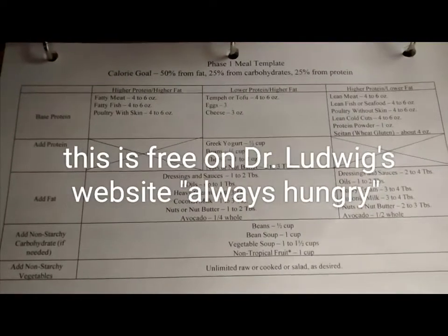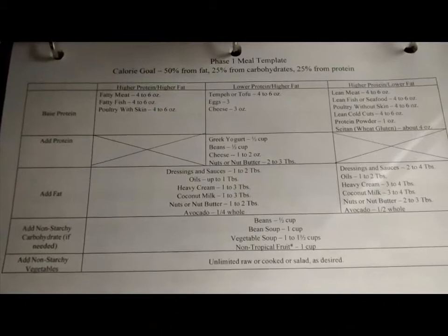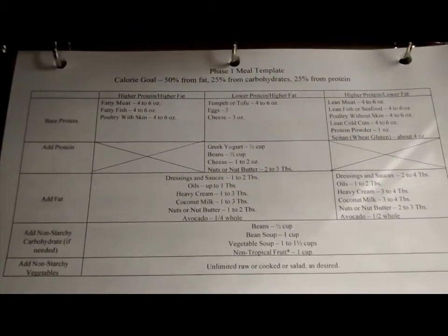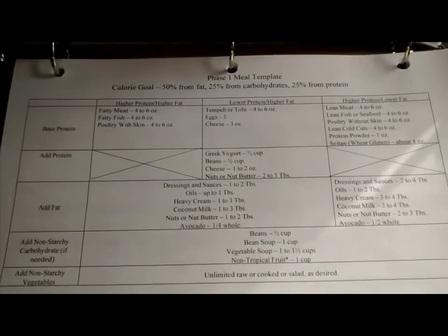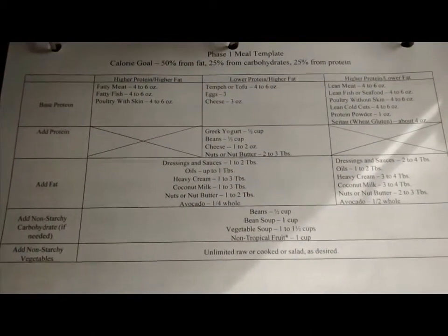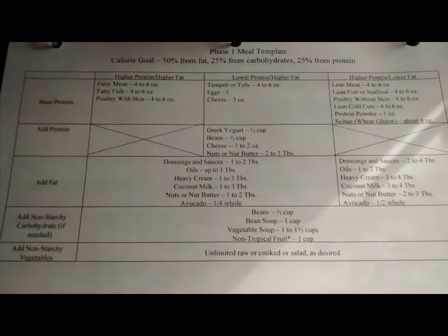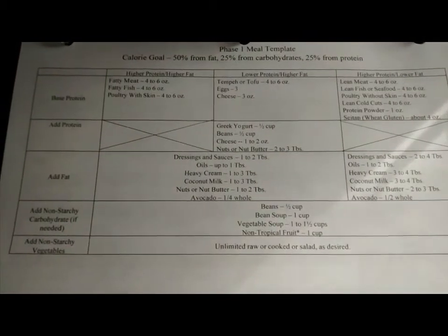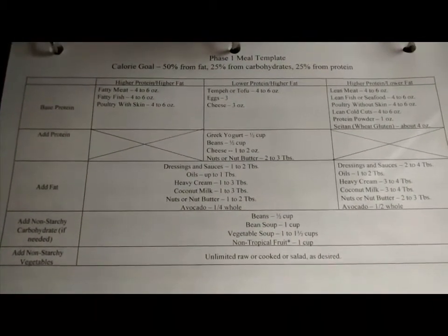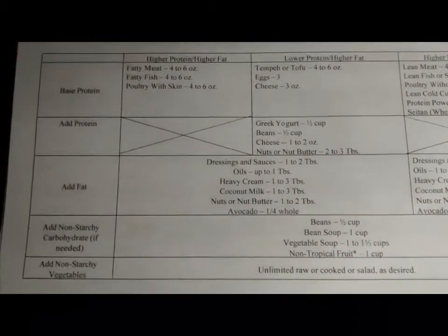This is from Dr. Ludwig's book, Always Hungry. I first learned about Dr. Ludwig when he was interviewed by Dave Asprey on Bulletproof Radio. And Dave Asprey's book, The Bulletproof Diet, is what really changed my life and made me want to adapt a way of eating that is high fat and low carb. And Dr. Ludwig is also an expert in that field.